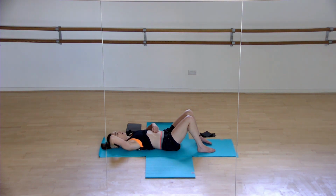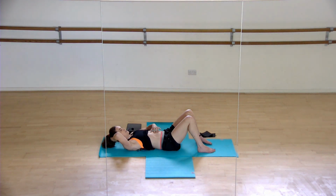You don't need to curl up extensively. Just lift the head, and you'll feel tension immediately come into that abdominal line. And you want to feel whether the abdominal muscles come in. Yes, it may narrow that abdominal separation, but how does the fascia in between feel? Is it very soft? The chances are that it will be very soft, okay? And that's fine.